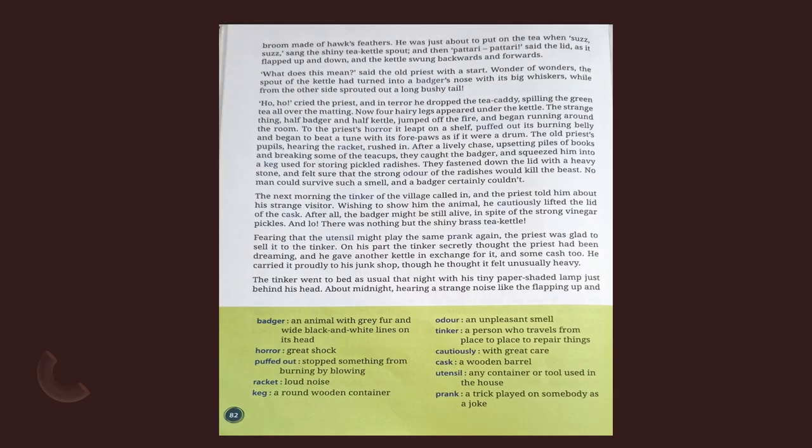So the priest swept the ashes off the edges of the hearth with a little broom made of hawk's feathers. Now he used a broom which was made of hawk's feather. Hawk is a bird and the feathers of the hawk are pretty long and they are very feathery. They are very furry. So he made a broom out of it and he used that to sweep the floor.